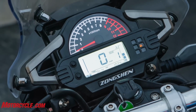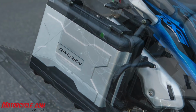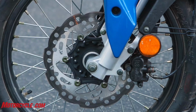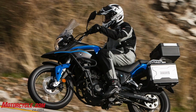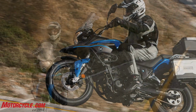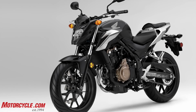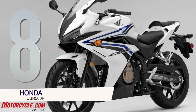In fact, each year CSC invites its customers to come to China with them to their manufacturing plants and to go on a tour of the country just to see how rugged the bikes really are. But as we've seen from the BMW in the number 10 spot, and we'll continue to see as this list goes on, the RX3 does face some stiff competition. Coming in at number 8 is the Honda CB500F and CBR 500R.